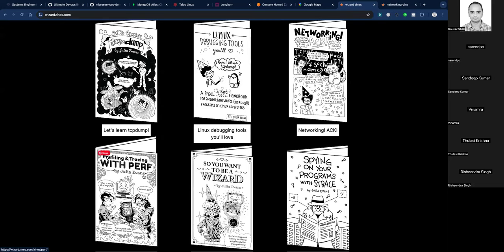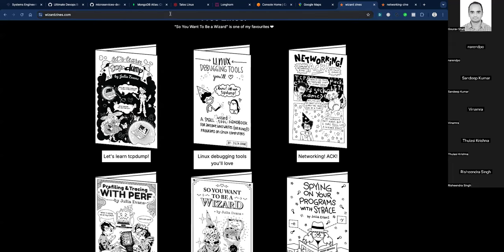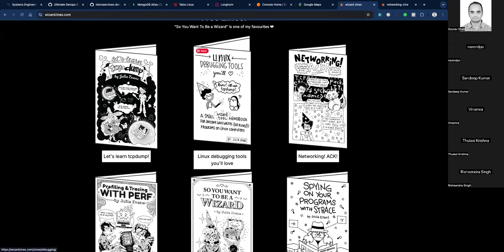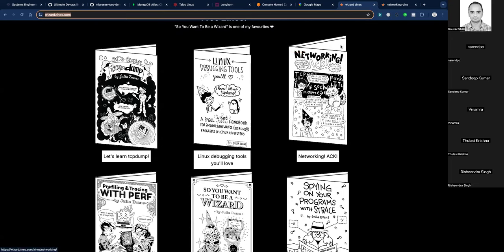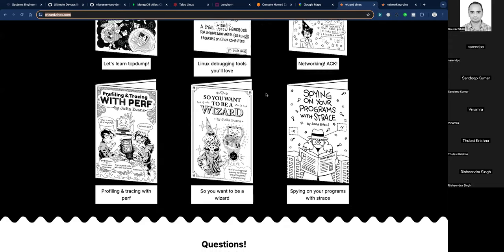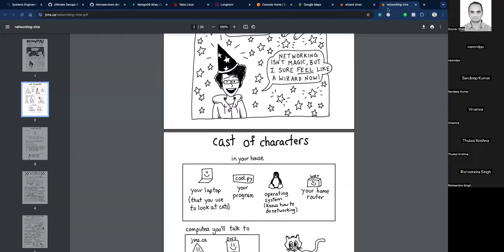This is for performance stuff, and strace is for application debugging. There are also Linux debugging tools. So you have a very interesting set of zines here. I'll share this resource with you. You can go through it, download all of these zines and get started with the free ones. Later on, if you are interested, you can take these ones also.